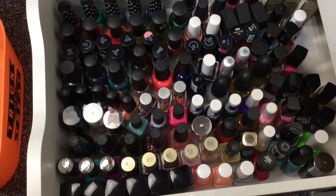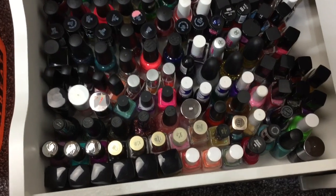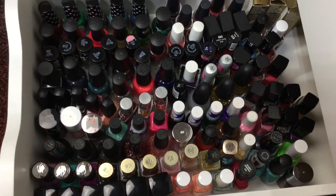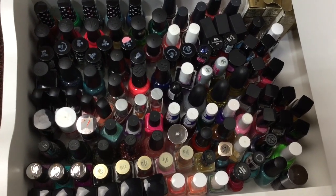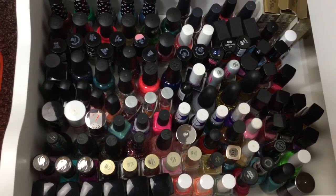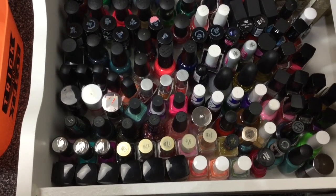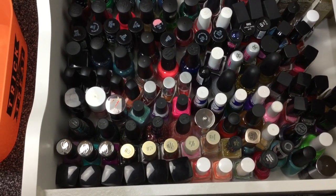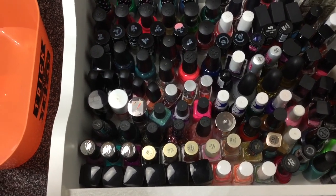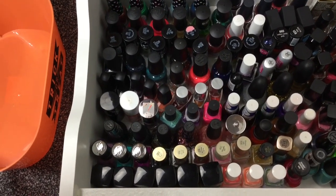Okay, y'all, this is drawer 1, and I think we'll do half a drawer at a time because there's a lot in here. I'm going to pull stuff out of the drawer and talk about it on my desk, because if I hold this, you guys are going to think I'm drunk. You can see I have Paparazzis in here, Nina Ultra Pros, Avon, Nicole by OPIs. I got some stuff in here.